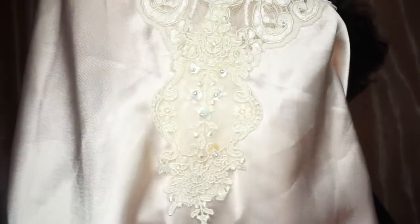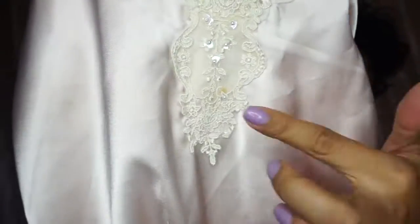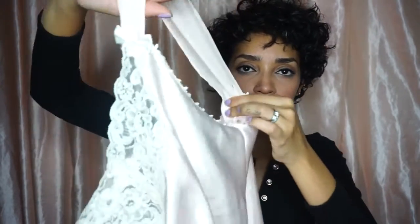Then you can see it goes down with a little bit of sequins. And then it just comes to a point right here, which hits me right between my rib cages. And then it's just like a silky satin pink with small slits on the side. Very pretty. It does fit me a little long here, so I have to adjust the straps. So I just got to get my sewing kit out and make the straps a little smaller like that.